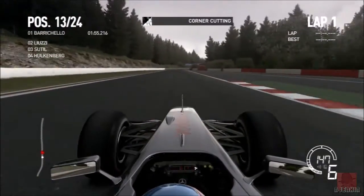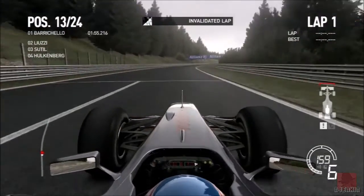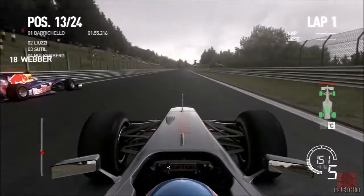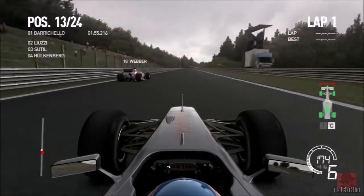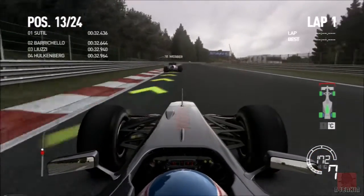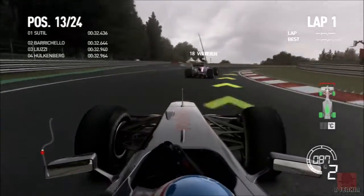Yeah, corner cutting warning again. So this lap doesn't count either. It isn't a very good qualifying, well, practice session so far, is it? There's Mark Webber in the Red Bull. Maybe I can follow him round, try and get an idea of how fast to go.